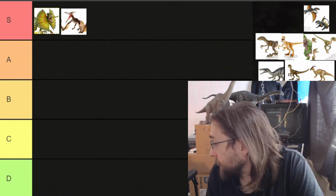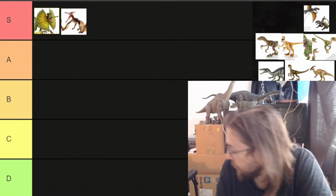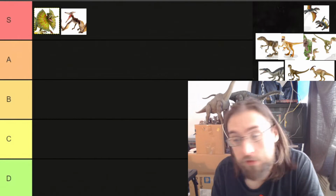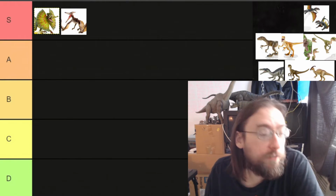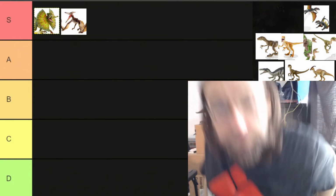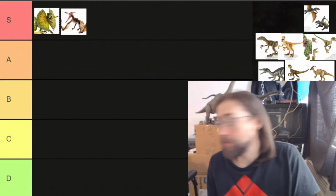I think those figures have the best paint jobs out of the Amber Collection line, the most accurate and just the most detailed and interesting. And it's just too bad that the joints on both of mine are subpar. Still, they're S tier figures. Even if the joints are a little bit loose on the entire production line or something, you still really can't beat those figures in terms of detail and accuracy and paint job and everything.